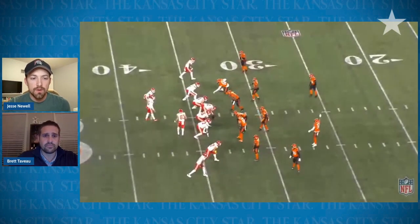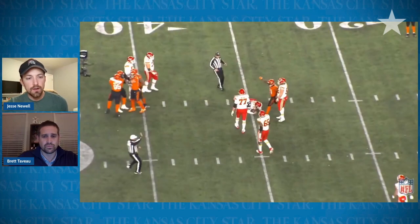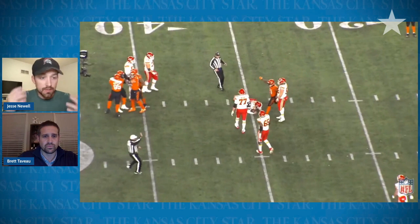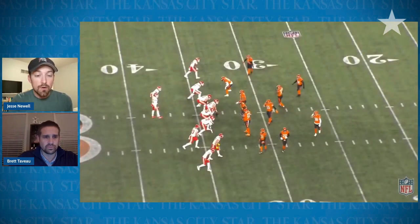Yeah, one final thing I want to point out here, and this is kind of interesting when we talk about the details. Creed Humphrey, center for the Chiefs, is usually pretty low-key. You don't see much emotion out of him, just steady Eddie. If you watch him at the end of this play, you see the show of emotion there. Remember, Nick Allegretti is the left guard here. He's subbing in for Joe Thuney, who had started every other game of his career up until 2 games ago when he sat out with an ankle injury. He was kind of a surprise scratch in this one as well.